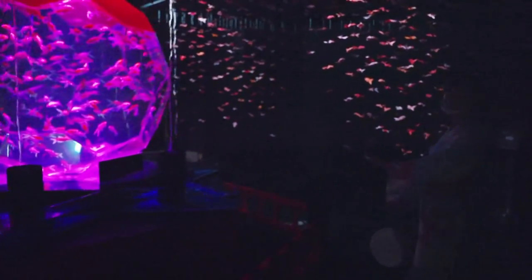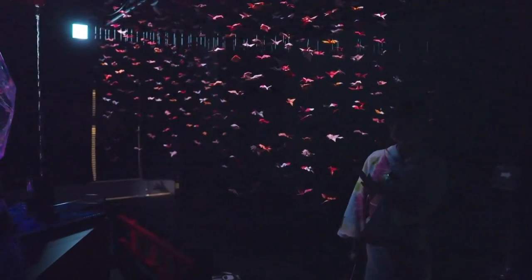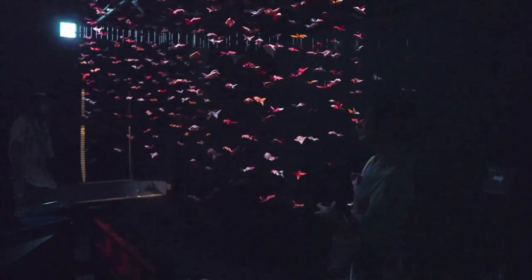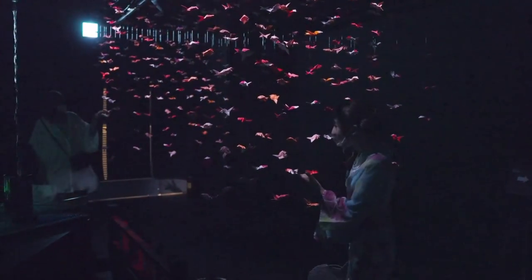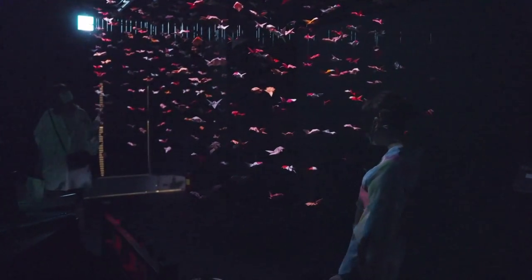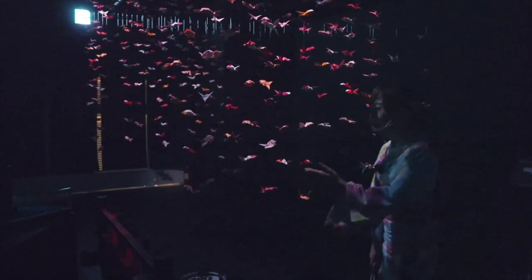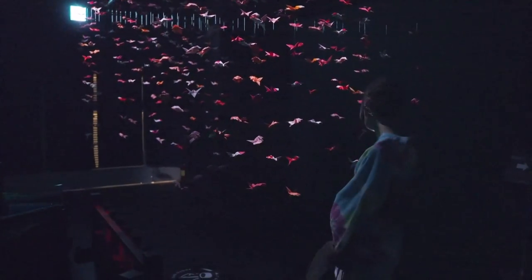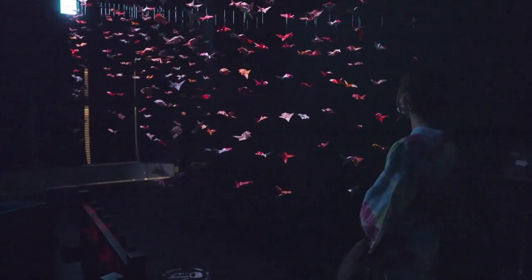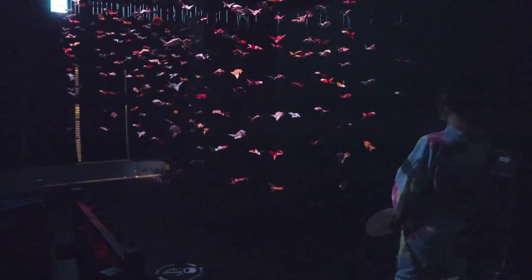Oh, now real origami. What? Sugoi. Actually, I thought they were cranes, but actually they are goldfish. So cute. Actually, I don't know how to make goldfish, so I want to learn. Yeah, kawaii. Very creative, now.